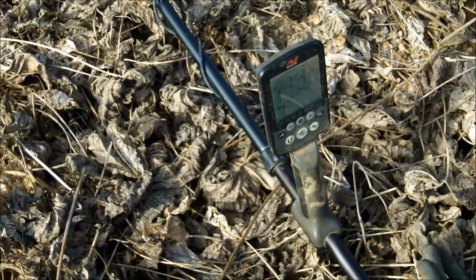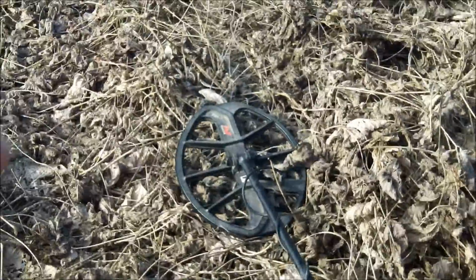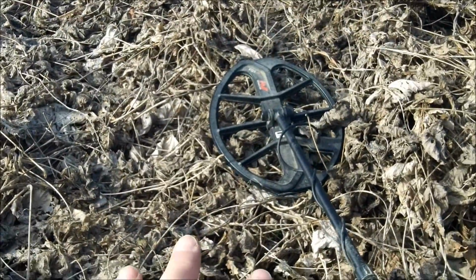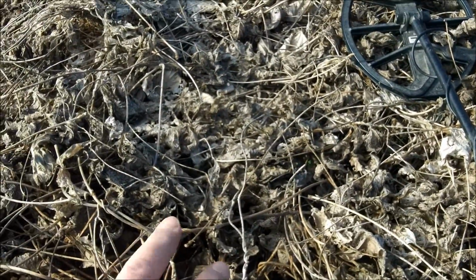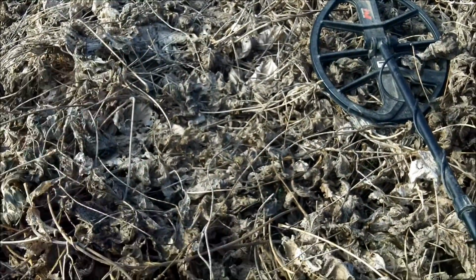And I'm out here with the Equinox 800 running in Park 2, 15-inch coil, because I want to get as much depth as I can on this stuff, because there's probably like a 5-inch buffer before you hit the dirt just from all these vines that have grown.